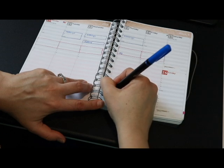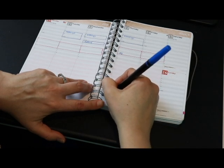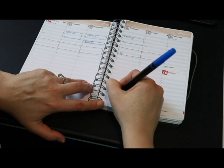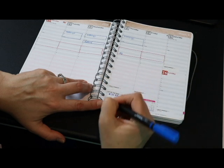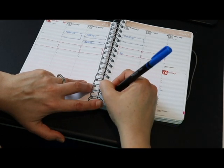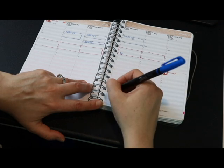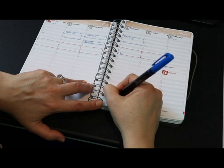So for work, I do come up with 3 priorities for the week. I try to limit that to 3 because if I do any more than that, then I get stressed out. And I have a hard time concentrating on those priorities. So picking 3 has worked really well for me, so that's what I'm sticking with. And I am writing them right here where it says list of the week. I use the first column for my work priorities.